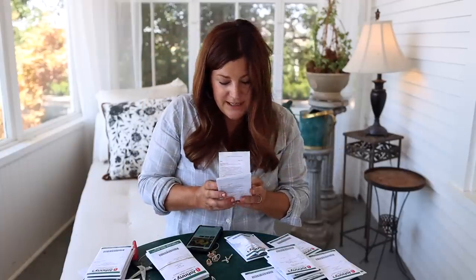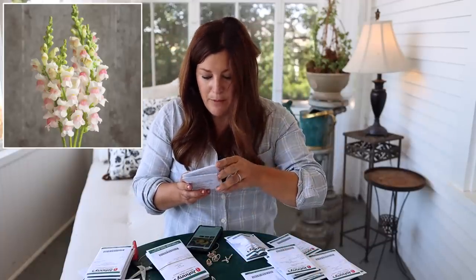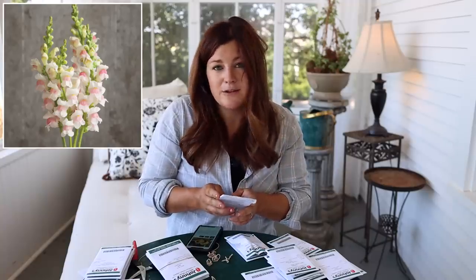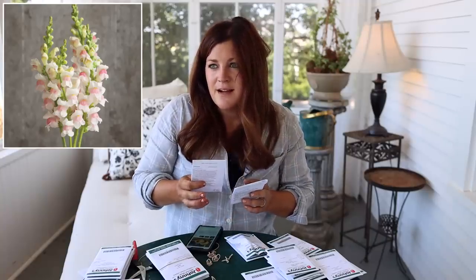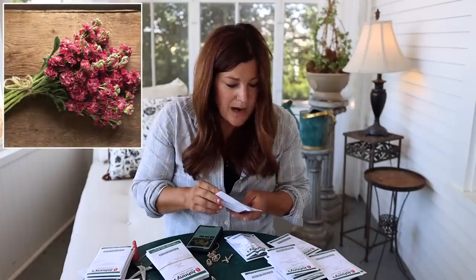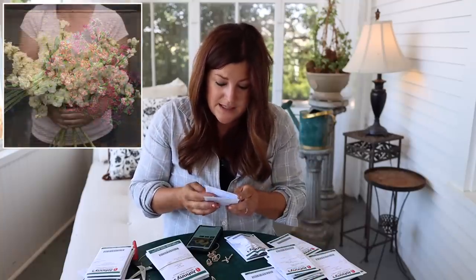Queen Lime with Blush Zinnias. Potomac Apple Blossom Snapdragons, one of my favorite snapdragons ever. It's pink and white, and they're just so delicate and feminine looking. They're so cute, pretty. Vintage Brown Stock, Katz Yellow Stock.